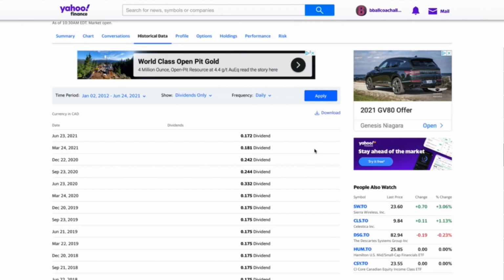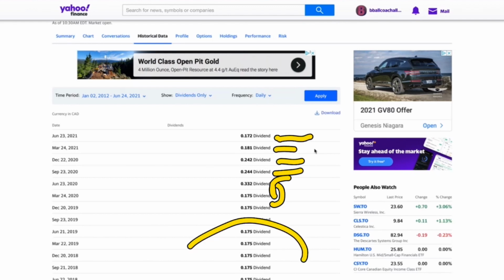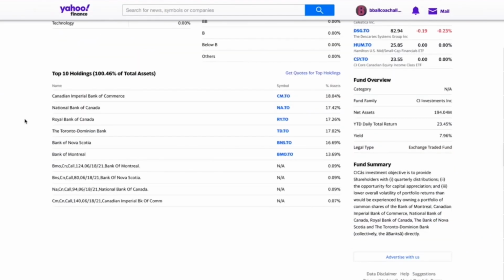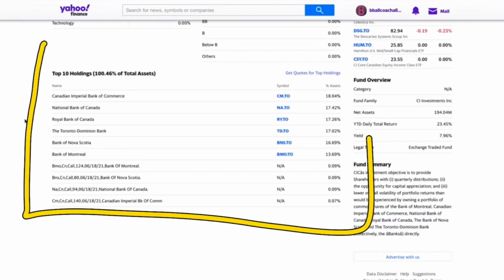So from 2018 and 2019, it's giving you 17.5 cents every quarter. And then it went up in June of last year to 33 cents. It then dropped back down to 24 cents, and then down to 18 cents, and now down below where we were at in 2018 and 2019, at 17.2 cents versus 17.5 cents. Is that scary? Not necessarily, but it is something to really keep an eye on.